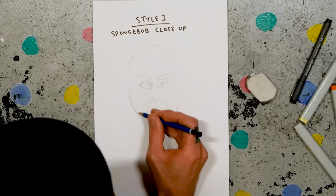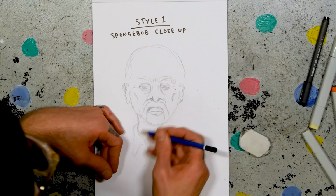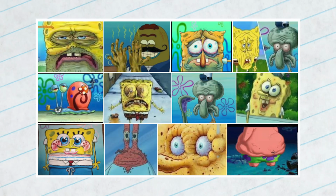I am going to draw Joe Exotic in 9 different art styles. Let's go. Style 1, Spongebob close-up. This was one of the top comments when I asked people for styles. We all know the style, we've all seen it.